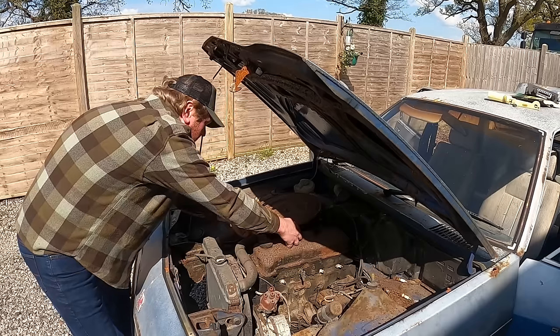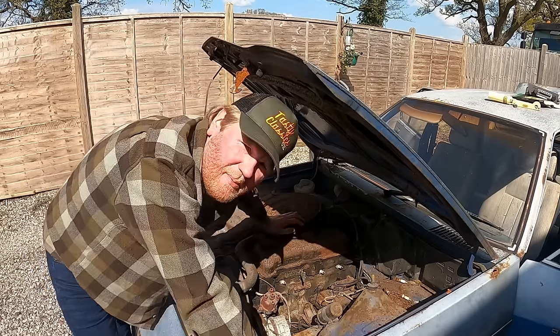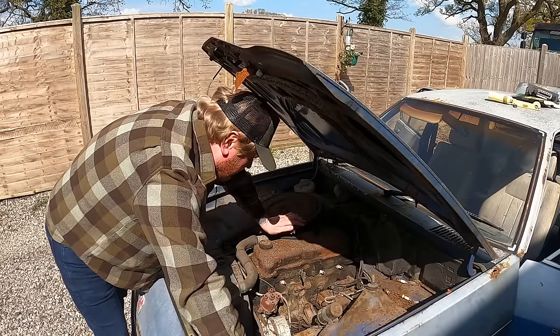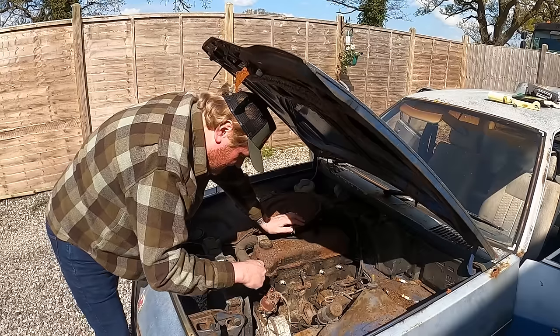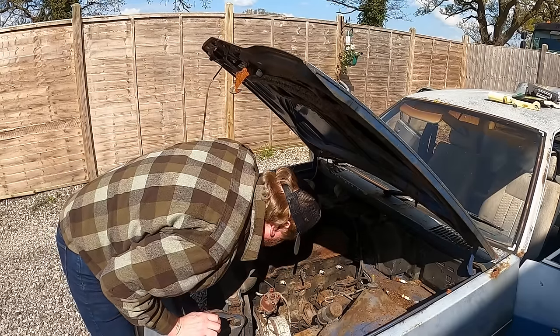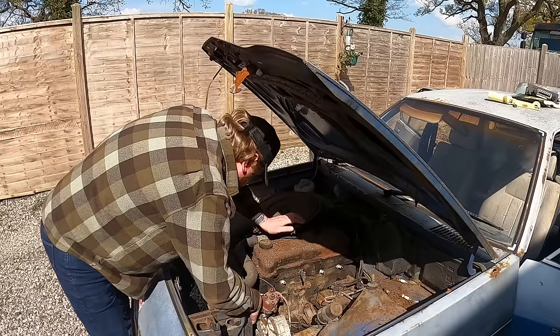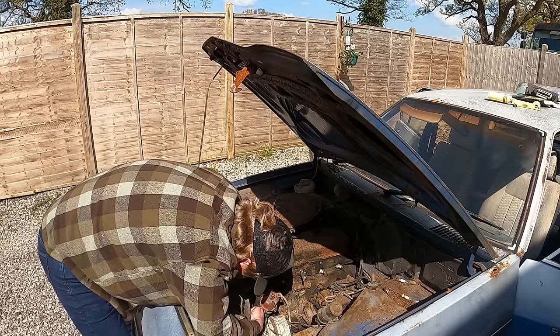What about the air cleaner? Oh, I'd have to use a... forget it. We'll do that in a minute. I really want to know if this thing is going to be turned over. So the first thing we can do is start sticking some stuff down the spark plugs. There's a fan here, so what happens if I try and do it by hand? Just keep my eye on the bottom pulley.